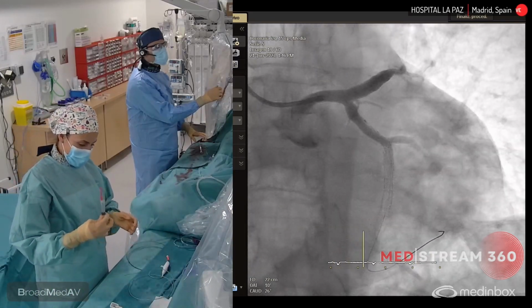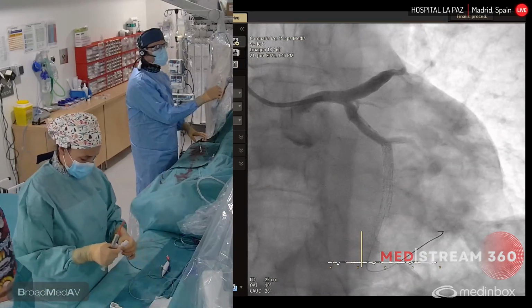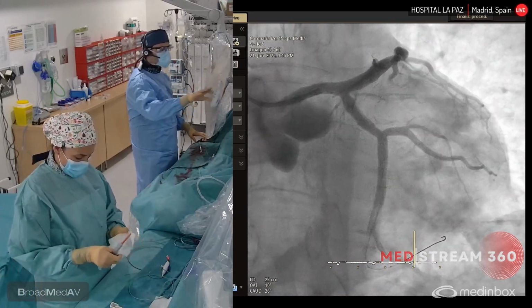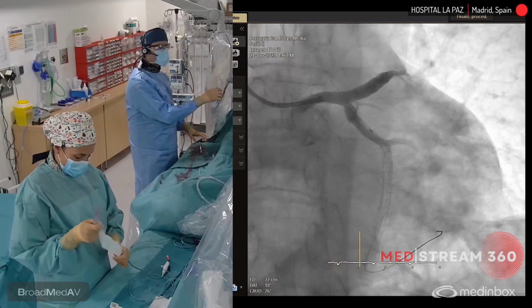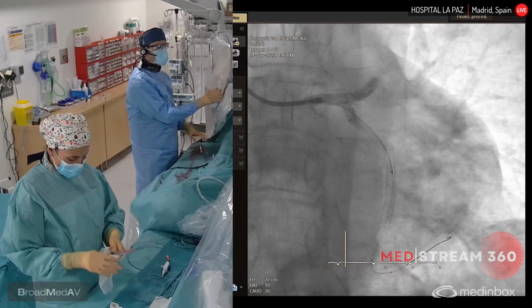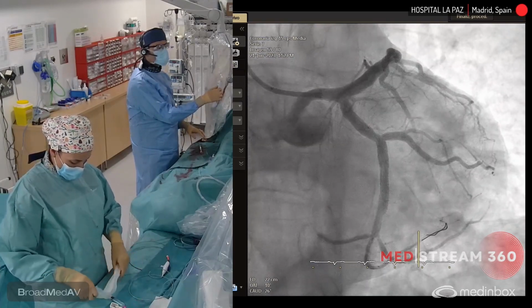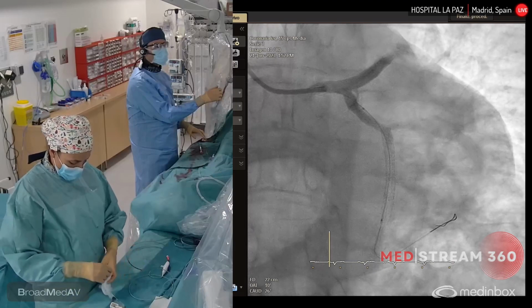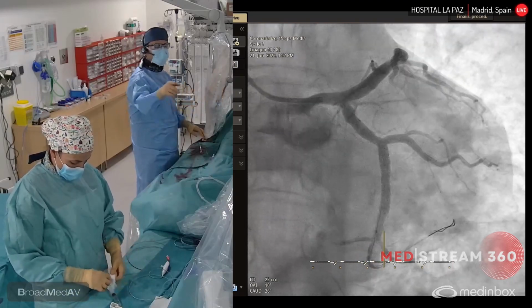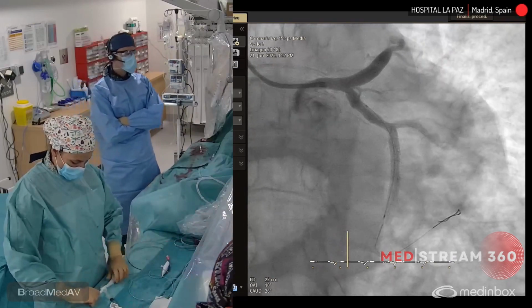Santiago did an OCT, and as you can see, after crossing the OCT catheter, the thrombus moved forward and reduced the flow in one branch of the obtuse marginal. And after dilatation here, the flow was recovered. And the OCT was analyzed. So Santiago is going to show you the results of the OCT.